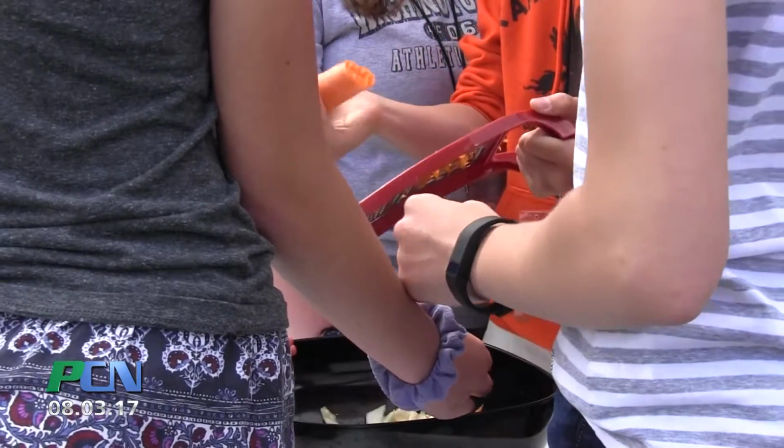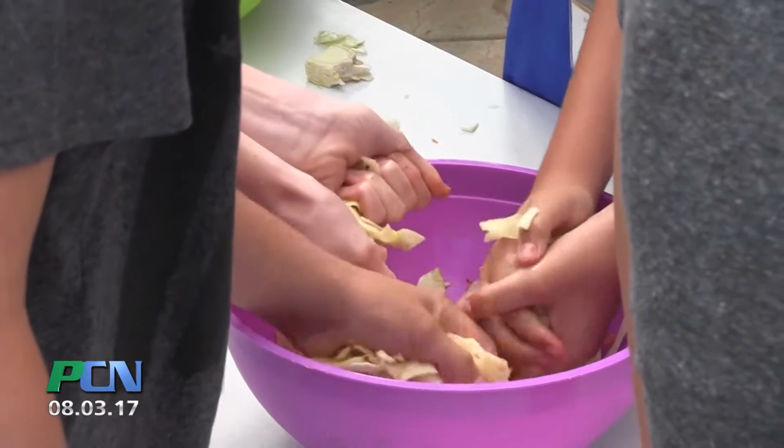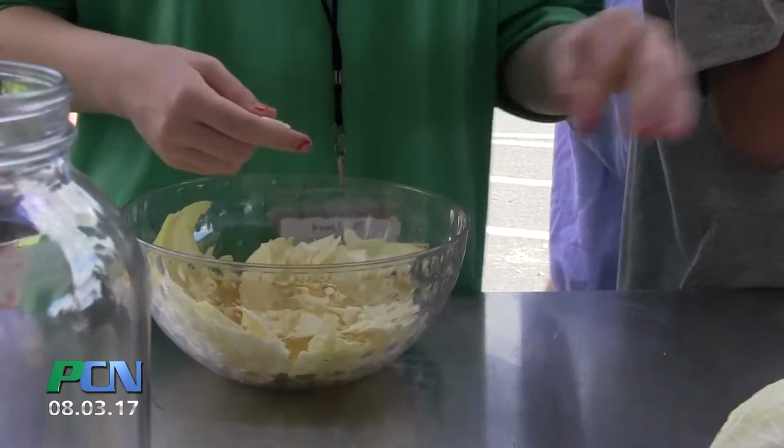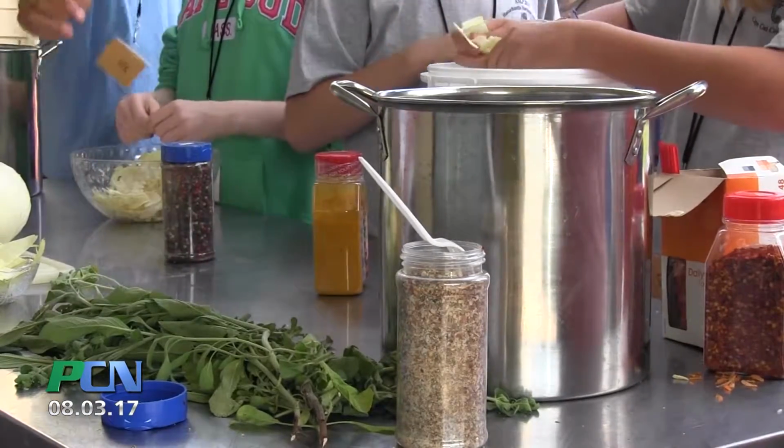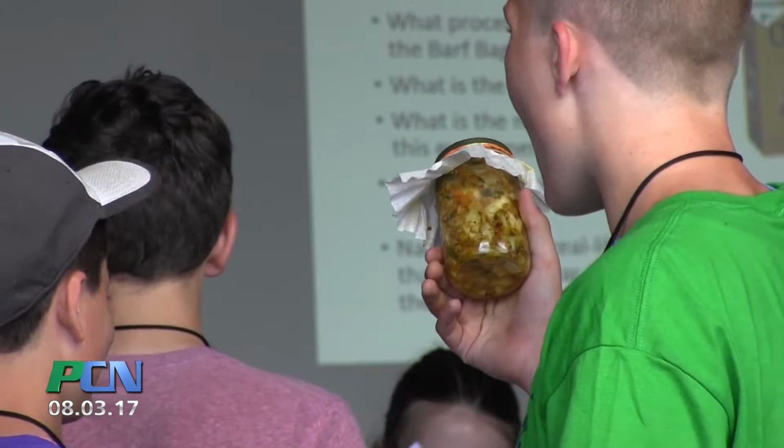And the kids are going to have a chance to make their own sauerkraut with their own hands on. They're going to crush the cabbage themselves and some carrots, put it in, they can take it home. I think it should be ready in a couple of weeks to try and eat, maybe with some hot dogs or something like that.